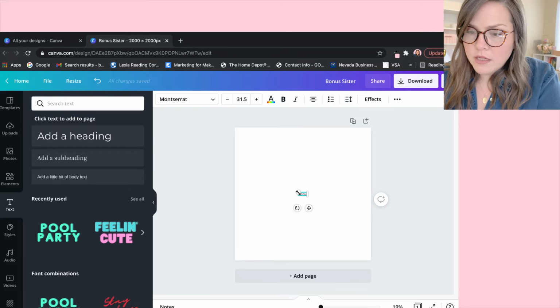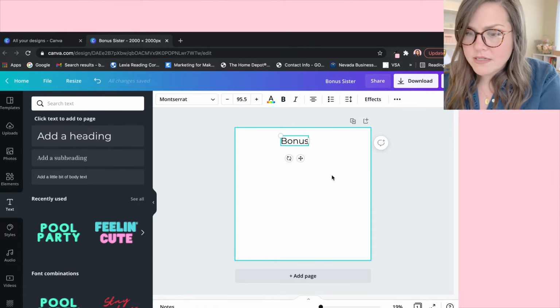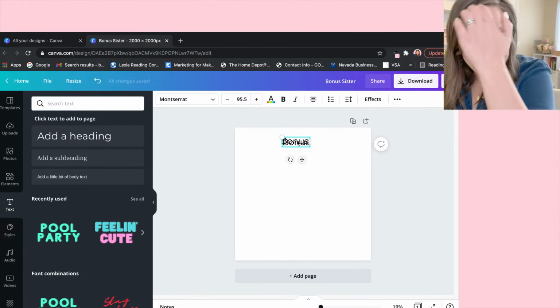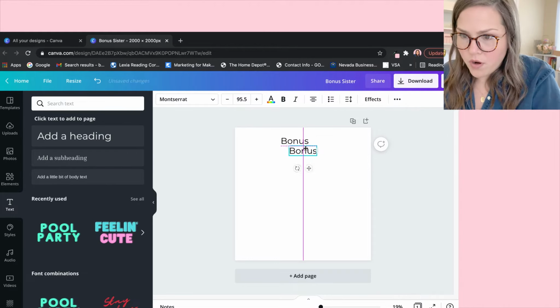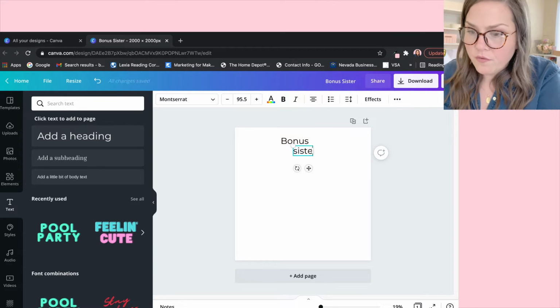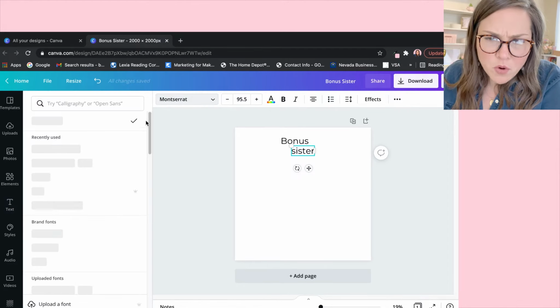I'm going to enlarge said bonus. It's not going to be that big. And then I'm going to copy and paste that in for another word, and then I'm going to write sister. And I'm going to do two different fonts on these, which is why I want to make them two different text boxes. And I want to also be able to move them around freely.